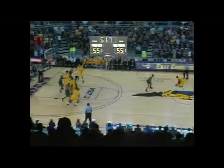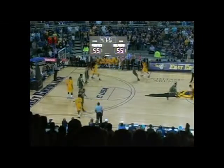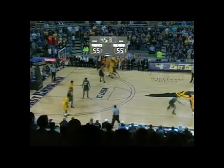They inbound the ball. It goes inside to Galvin. He missed the layup. Rebounded Darius Morrow. Now, if you're East Carolina, look for the timeout if they struggle, but you're going tomorrow. That's the name of Jeff Lebo's game. Jontae Sherrod walks it into the front court. We're tied at 55 and 46 seconds to go.